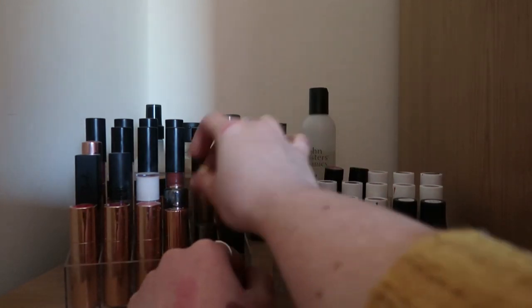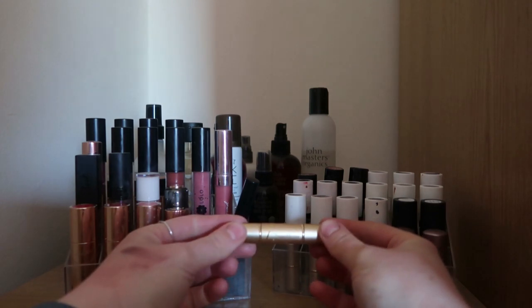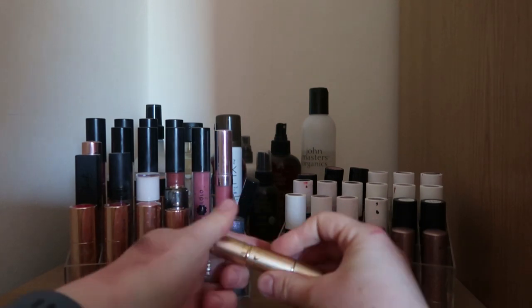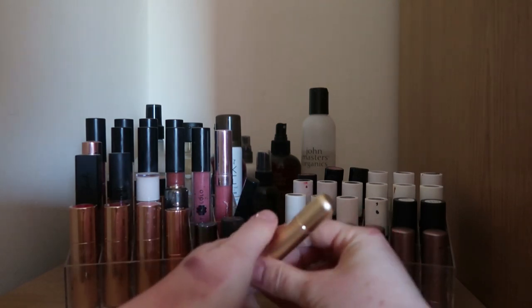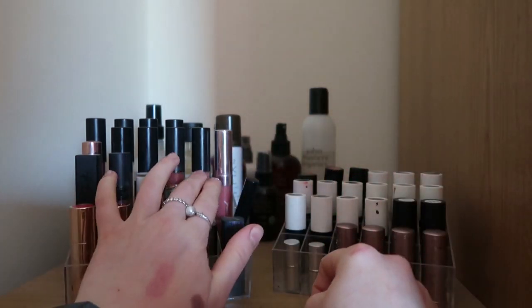Oh, I still got my Jane Iredale sugar and butter thing, but it's pretty much, yeah, that's the sugar side. That's pretty much gone. So I don't really know why I still got this. I need to actually just pick up a new one. And then that's what's left of the lip balm. But this is a really nice product, especially with the really cold weather, it just works perfectly and stuff like that.